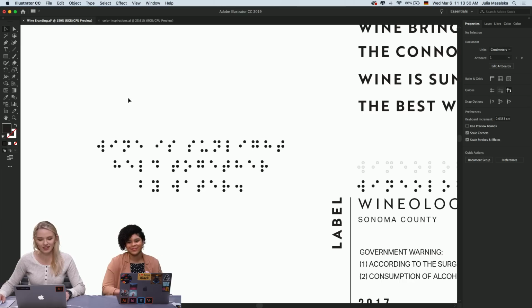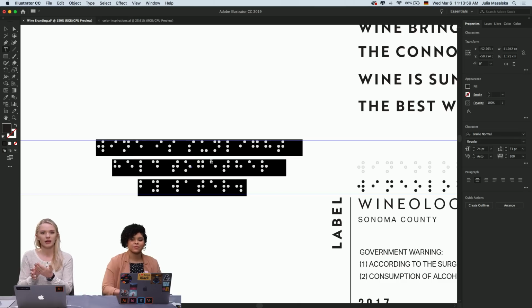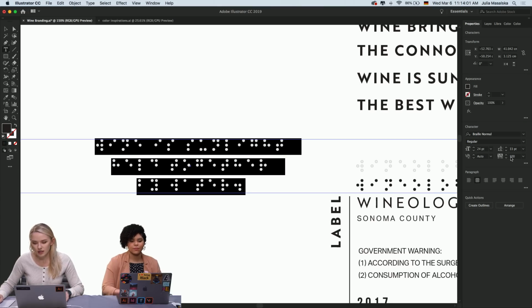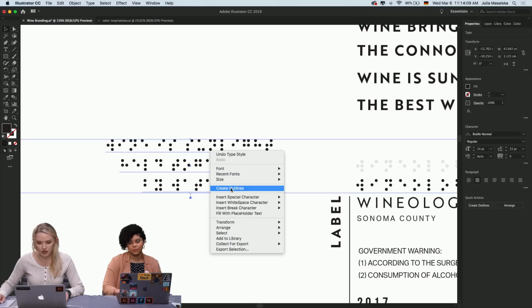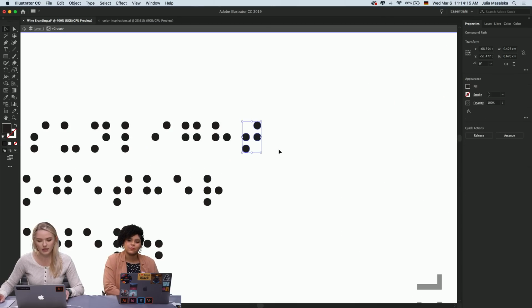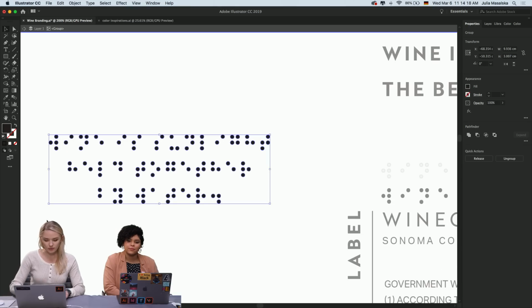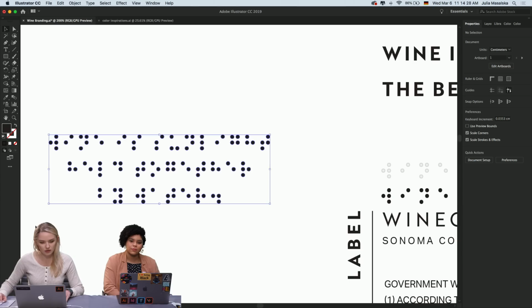Now we have it in Braille, right? Make sure there is a lot of distance between the lines so that the person can actually read really clear and well. Here we have a lot of space between the letters. Let's reduce this to regular 0. And then we are creating the outlines. And as you see, now we have the outlines of the single letters, but the letters are still connected. So we ungroup them, Command Shift G. And then now we have letters like this. So cool.